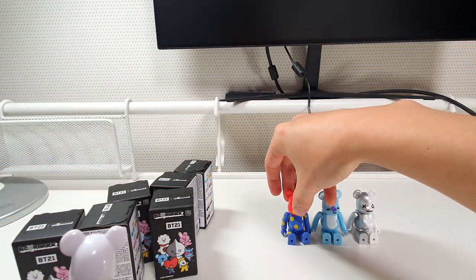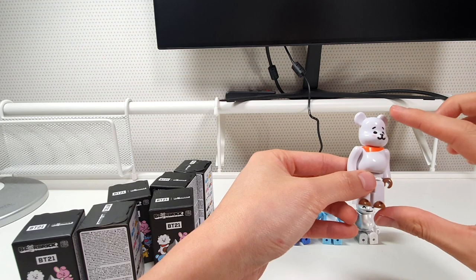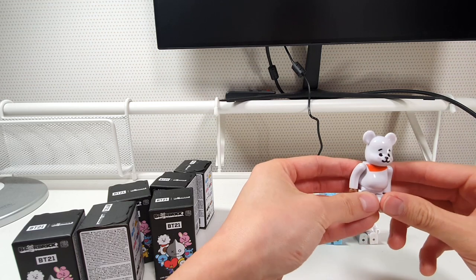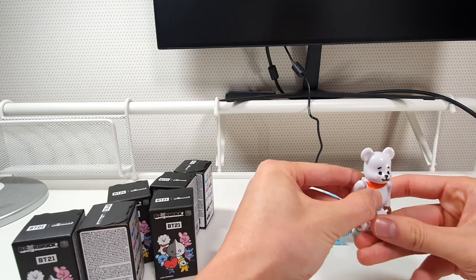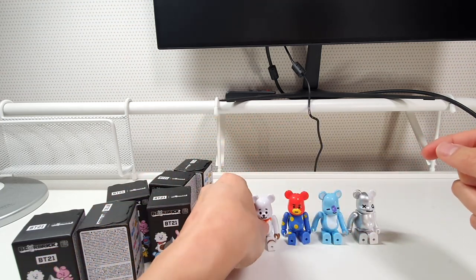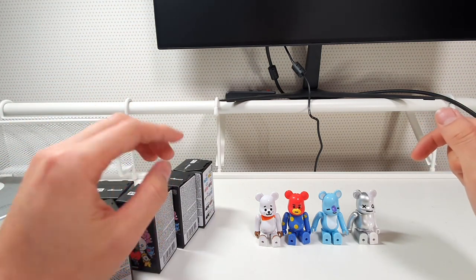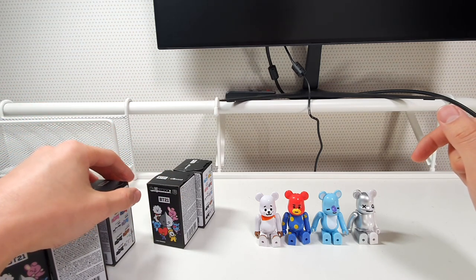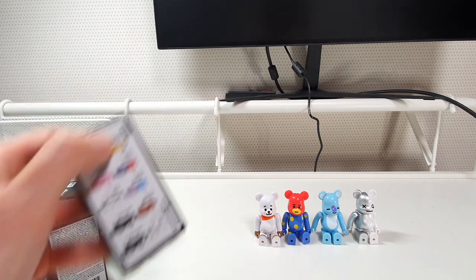So they are all the same size, about 2 to 3 centimeters by 7 centimeters. This is, I guess, 100%. And Bearbricks come in 100%, 400%, and 1000%, I believe. And 1000% is almost the same size as half of an adult's height. So it's pretty big. Okay, so, oh, this is so cute. If I see it in real, four of them together, it looks very cute.